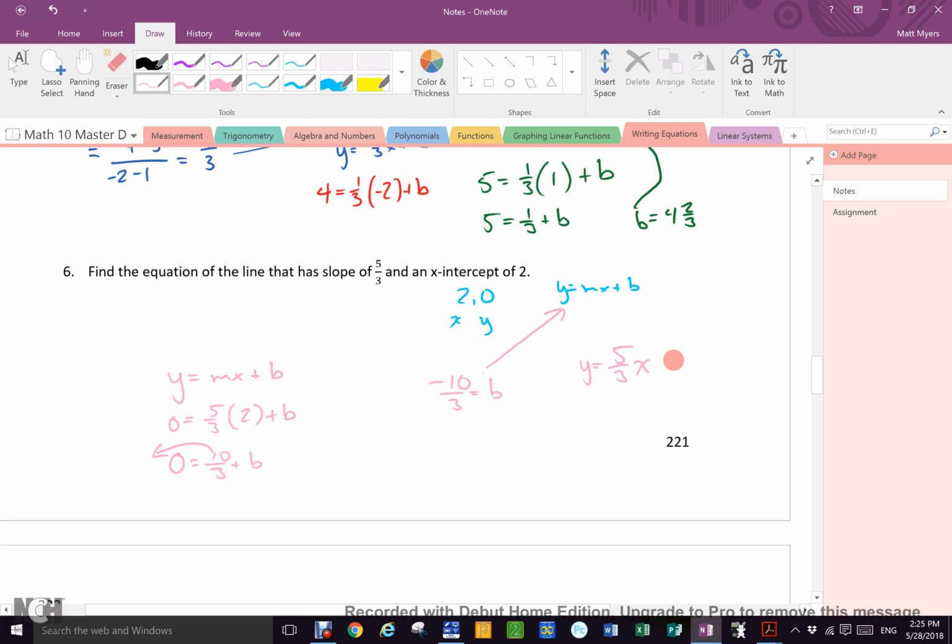Plus negative 10 thirds, which we wouldn't write. What would we write instead? Just minus 10 thirds. Would I be allowed to write it 3 1/3? Yes.